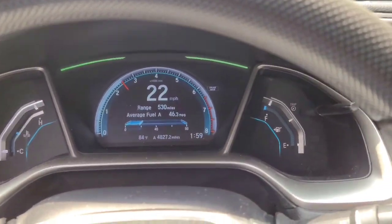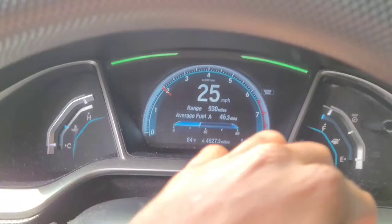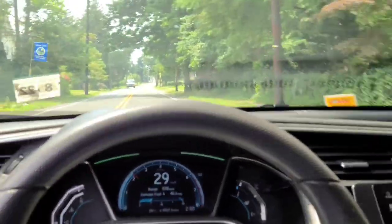Now, if you want to get this coveted 45, 50 miles per gallon, you're gonna have to drive a certain way. No, not like your grandmother. No, not like your great-grandmother. But you also do not have to drive like your great-great-grandmother. Let me explain. Do you see that right there? 46.3 miles per gallon. Yes.